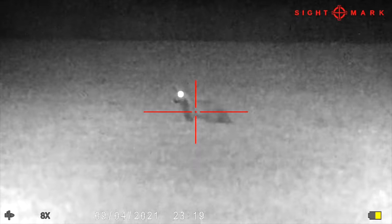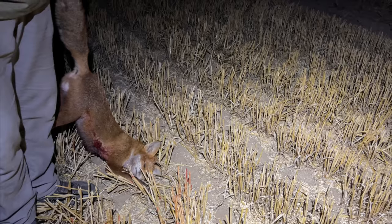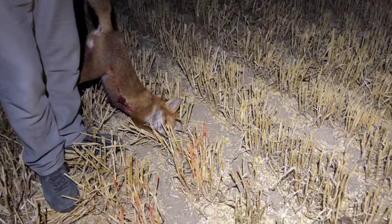Fox number three, similarly to fox number one, actually got hit low in the chest, and I really don't know how these foxes manage to run sometimes because it had a hole the size of a fist. Although, to be fair, it did only make it about 10 feet before it dropped. Yeah, that's fox number three for the evening, walking back.